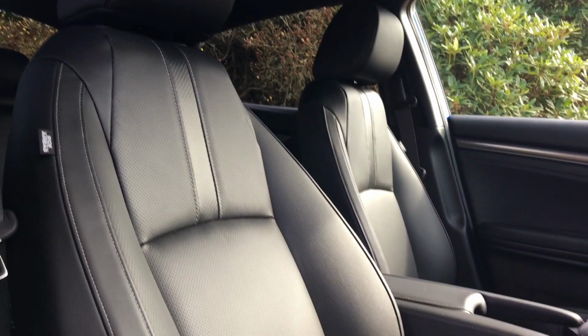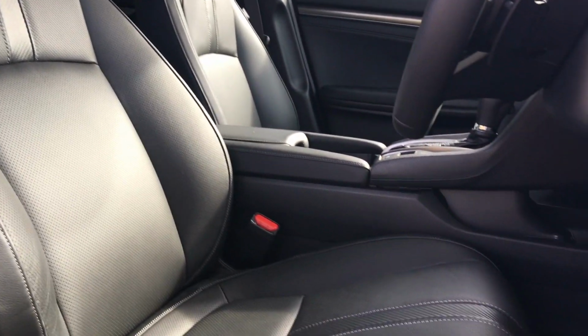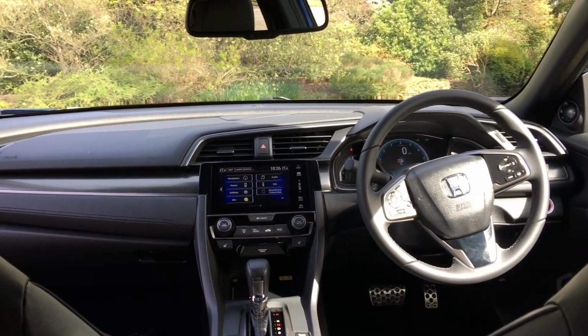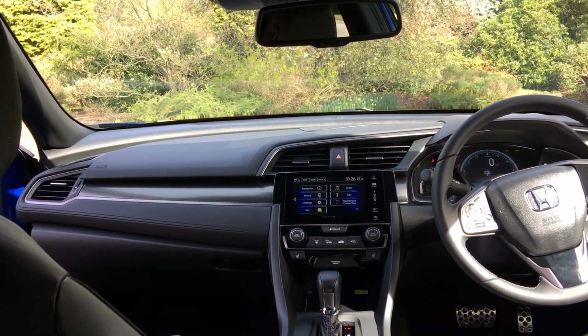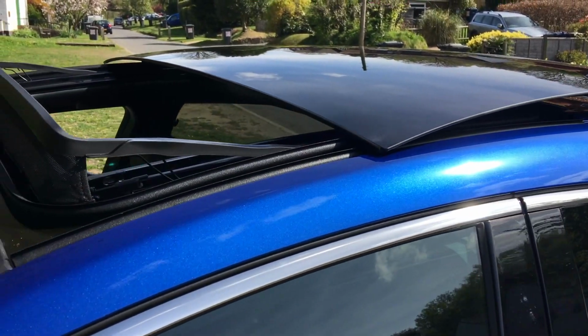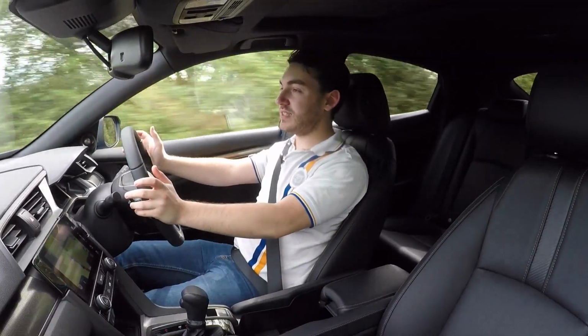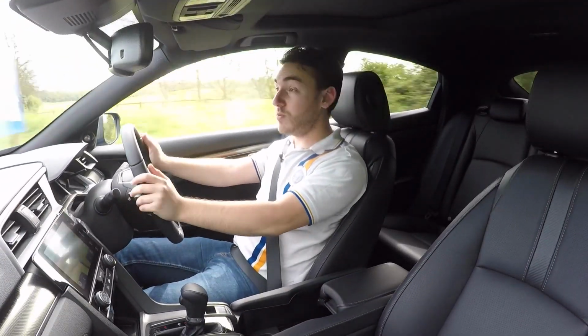Whilst this prestige model enjoys toys such as full leather heated seats, which are actually really quite supportive, wireless mobile phone charger, dual zone climate control, and on this model a glass panoramic sunroof. The cabin's overall fit and finish is really good, and this leads to a sense of durability and high quality.